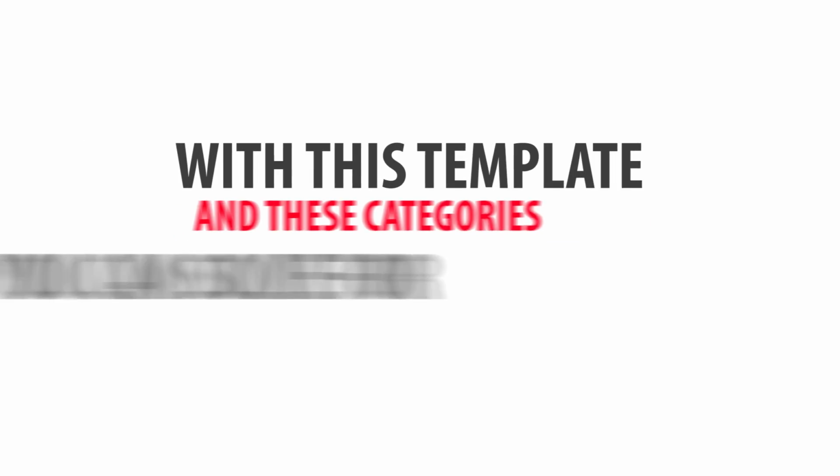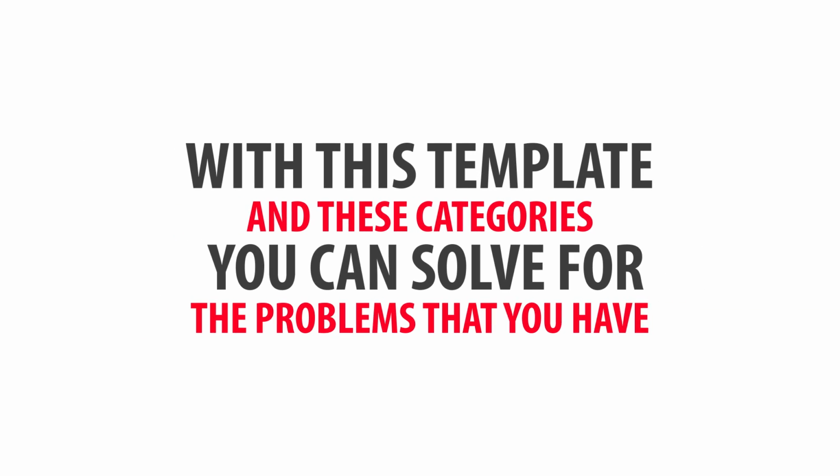So with this template and these categories, you can solve for the problems that you have. If you have problems with, hey, I have days off, how do I handle this? Then pick the easiest items and create categories for that. Same with food waste. This is one of the reasons why I use brunch. I like to have omelets and bacon and sausage and anything like that for breakfast items instead of having it be wasted, and throwing things away or having stuff extra.